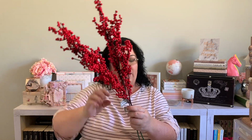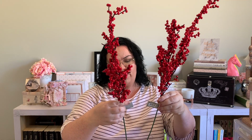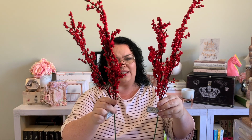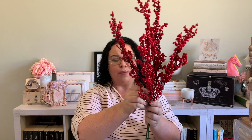Also, with that same sentiment, you can't have too many berry picks. Neither can you have too many berry branches. So I bought a couple of berry branches. These were also from Kmart. They don't have a price on, but I want to say they're about $2 each. And again, I will use those to decorate in some vases and maybe on my tablescape, just to bring a bit of red colour and a bit of Christmas vibe to the decorating. So those 2.